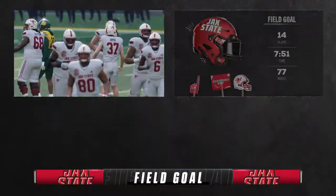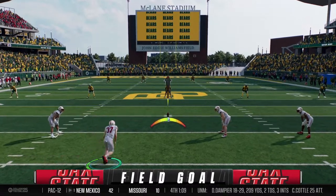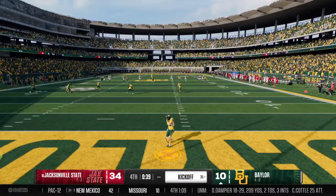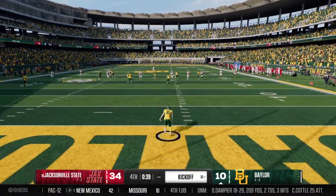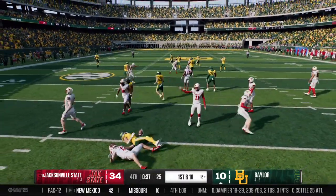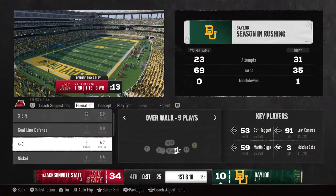And that will extend their lead even further. The offense will quickly use a timeout. The last thing you want to do here is give up a big return, pin them back, and then the defense can just stop them from scoring a touchdown. That gamble did not pay off as they bring him down at the 12-yard line.